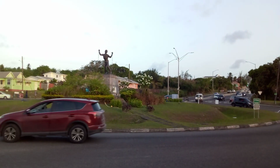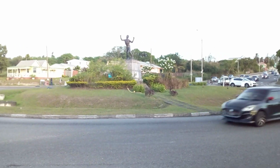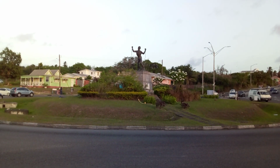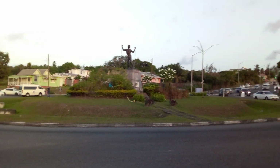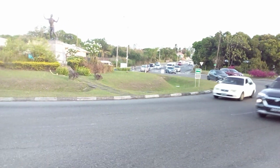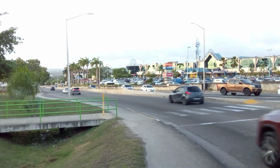The famous Barbadian words are also engraved in the statue. You can go on the statue in the roundabout and see the history of it, but I'm about to cross over too many cars and I don't want to do that. The computer will think that I'm crazy or something. I mean, people think so about me already, but the computer thinking so about me now, seeing me do that, will be a different story.